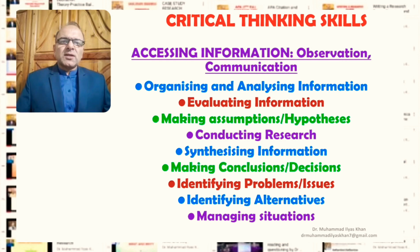So that is why critical thinkers can make decisions or conclusions on the basis of their research, and their decisions are well informed. So this skill of making conclusions or decisions on the basis of systematic observation, collection of information, analysis of information, and then getting to conclusions is something very important as critical thinkers.